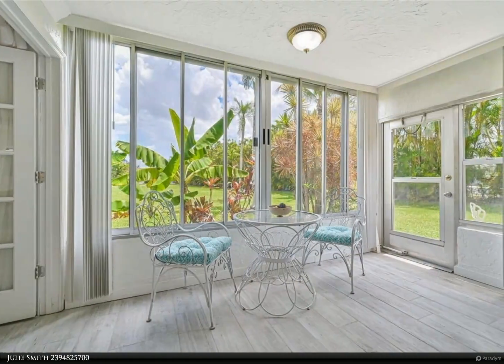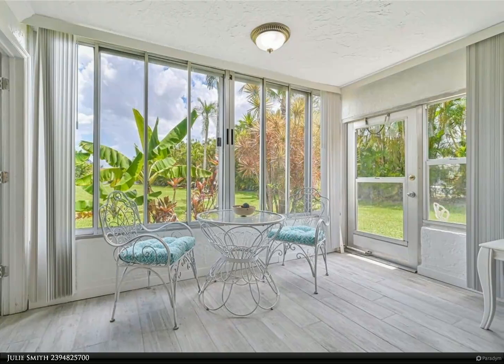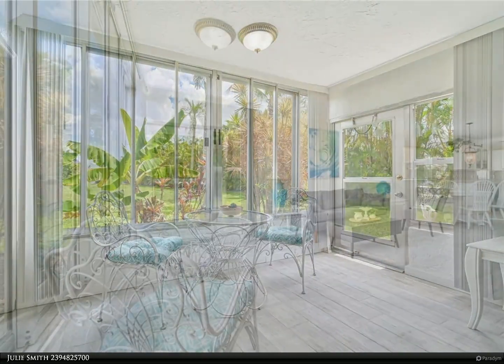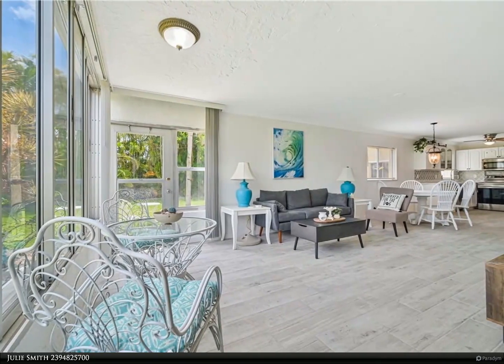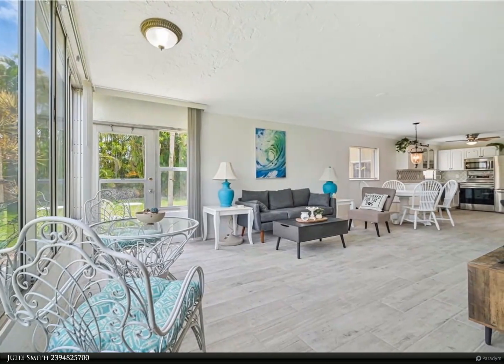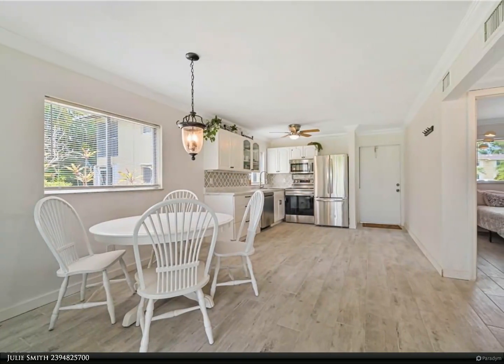Conveniently located in South Fort Myers. Just minutes from dining, shopping, Lakes Park, and the beaches of Fort Myers, Sanibel, and Captiva. This pet-friendly community features a grill area, pool, tennis court, bike racks, horseshoes, and boat parking.